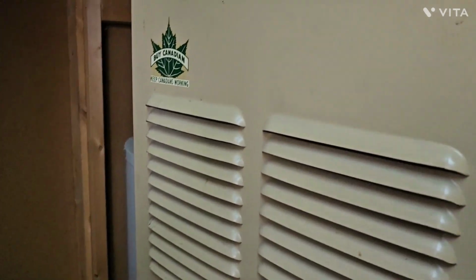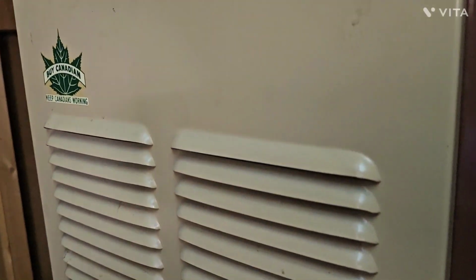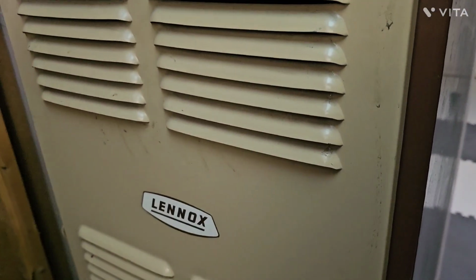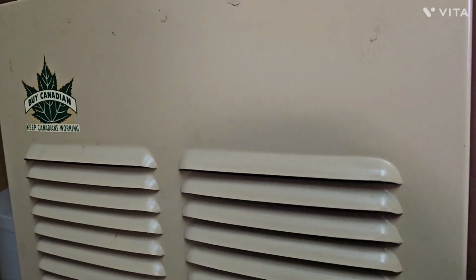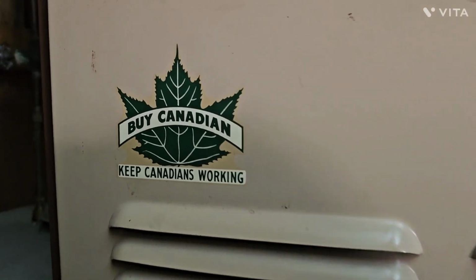Today I'm in an older home and I'm inspecting a furnace, and I came across a sticker on the furnace and it got me thinking about something. I'll show you what I'm thinking. So this furnace is an old Lennox furnace. I don't know for sure how old it is. I just inspected it. It sounds good, and I like the older furnaces. Sometimes at this age you start to have problems, but in this case this one sounds good, looks good.